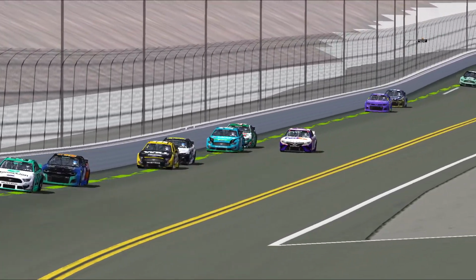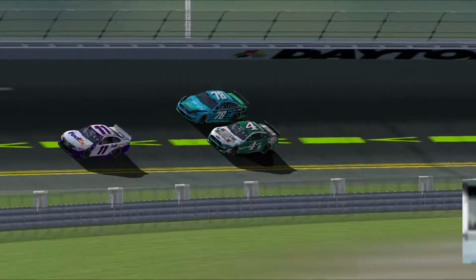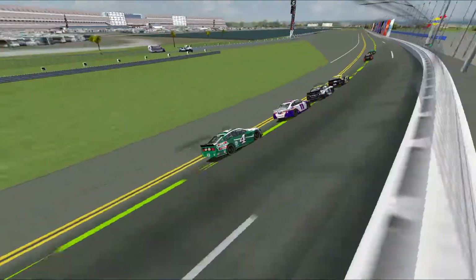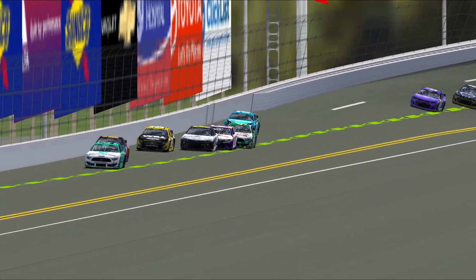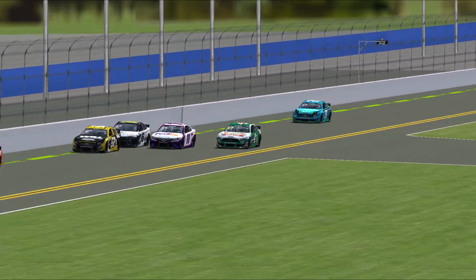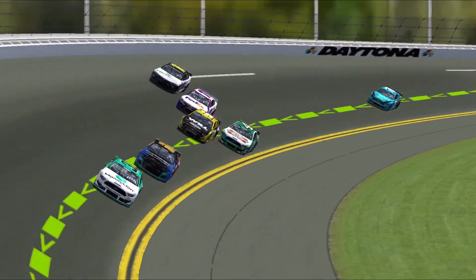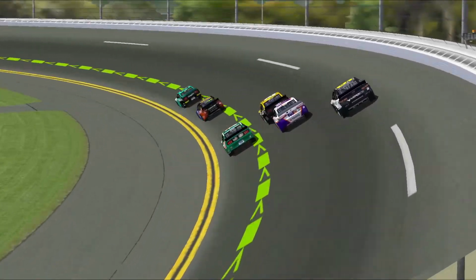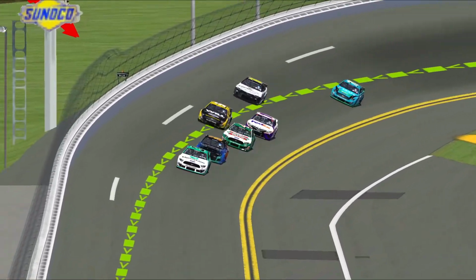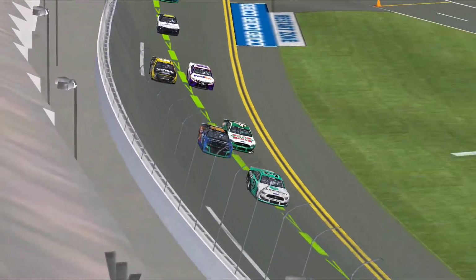Oh, the lapped car pulls out in front of Harvick, slowing him up. Denny Hamlin the leader again. Multiple slow cars in front of him. Can't seem to get around AJ Allmendinger. Kevin Harvick passes Hamlin for the lead again. Oh, contact. Down to the inside there. Hamlin goes. Daniel Suarez getting in the way now. Oh, contact there again.